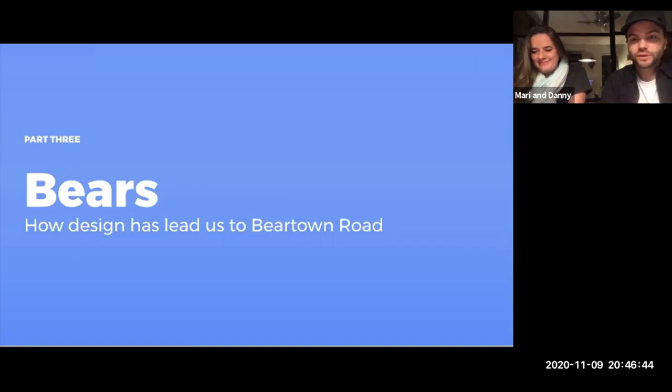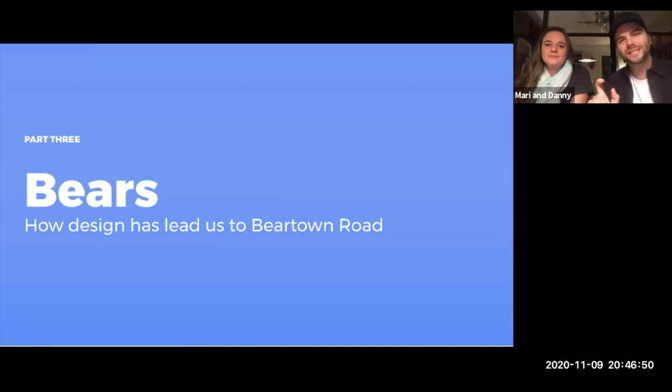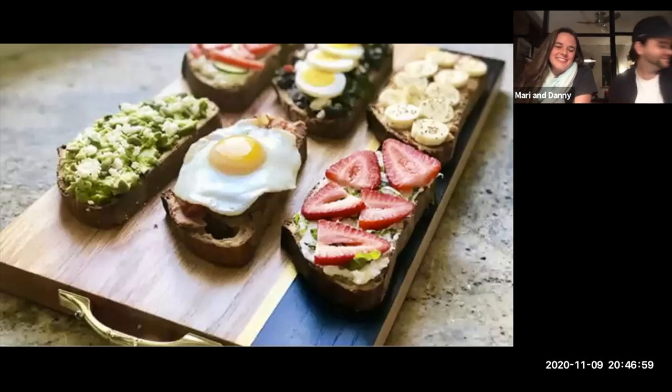But we did want to briefly talk about bears. And I have to warn you that this section is a little bit forced. Squeezing bears in here was a bit of a stretch, but we figured we had the lions and the toilets and we had to somehow connect it. So I'll hand it over to Mari. Yeah, so this part will be fairly quick. And we are very self-conscious about how much we're talking about ourselves in this presentation. We're not used to that, so bear with us.